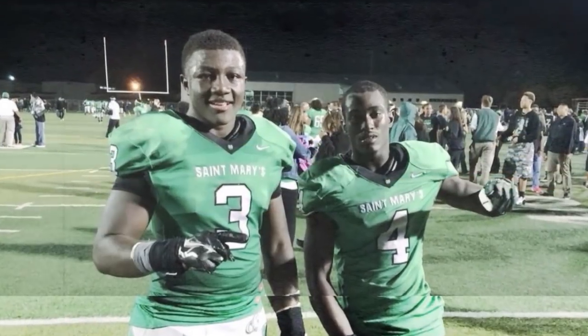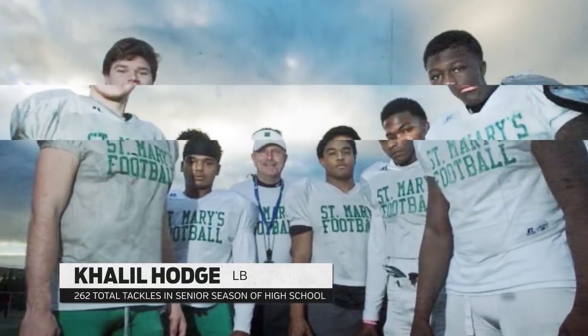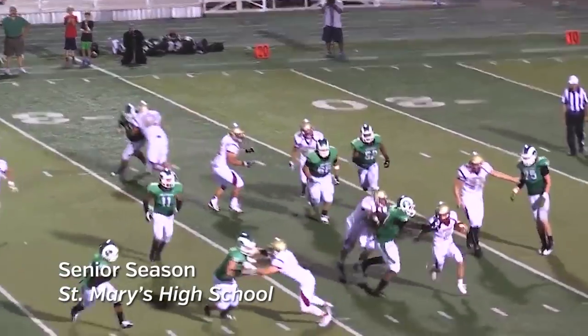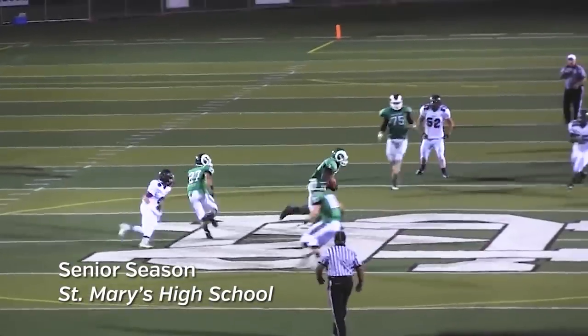Very productive player coming out of high school. Had some ridiculous, I can't even tell you the exact number, but it was 200-plus tackles, I believe, in his senior season. He's been having crazy tackle numbers ever since he started playing. But his senior year, they never lost a home game. I think that he kind of impacted that school, how he's impacting us, just a high-intensity guy, always working hard and bringing people along.